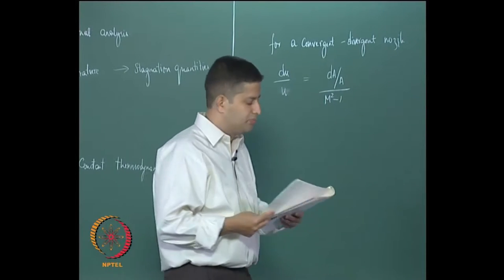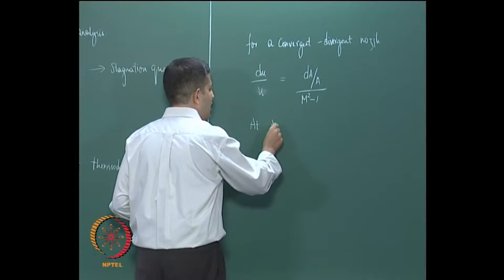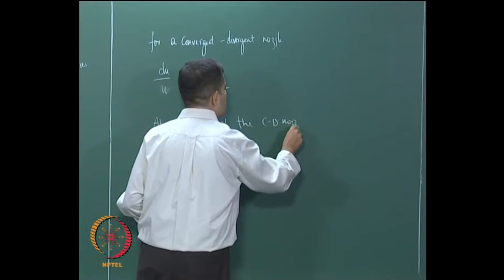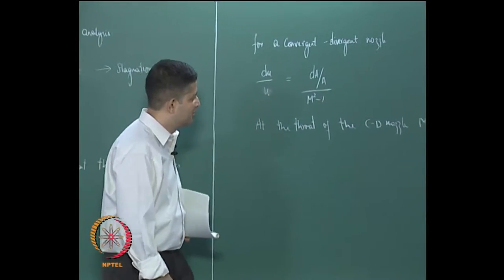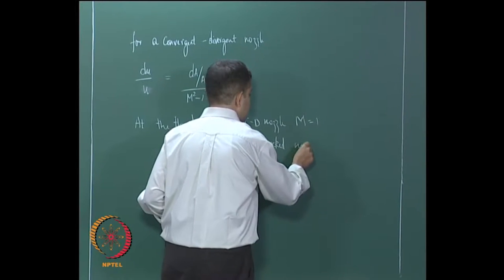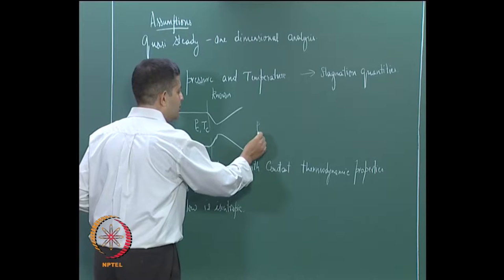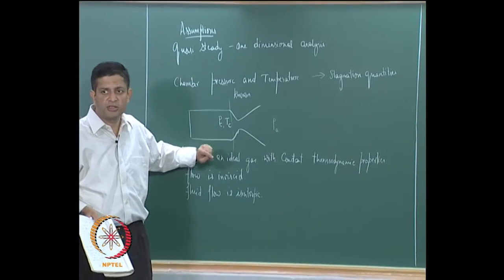And we know that if at the throat of the CD nozzle, Mach number is 1, then we call it a choked nozzle. Let us now find out what is the pressure ratio. If you have PC here, what should be the PA? Or what should be this ratio of PC by PA for the nozzle to be choked?